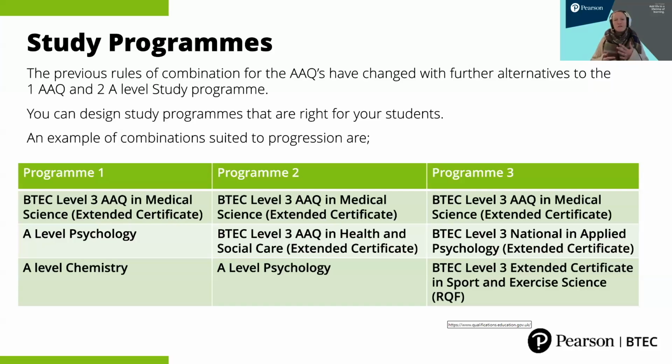So there are lots of different funding and qualification combinations that you can have alongside this. And that's one of the big changes to the previous criteria that we've seen. And just to say, that's not the only combinations, that's just to give you an idea as to what may happen or what a learner could do.